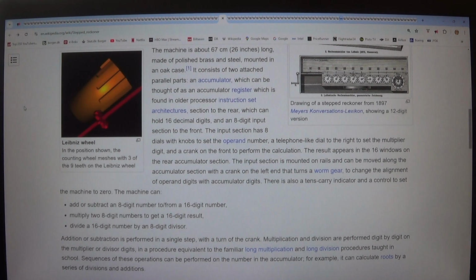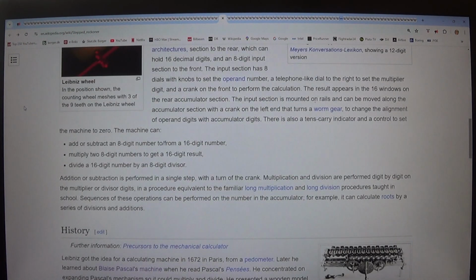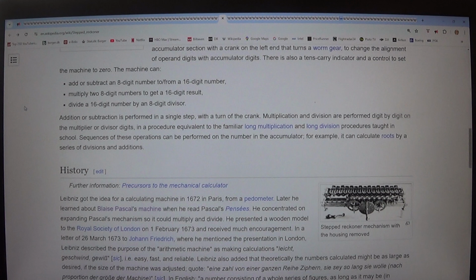The input section has 8 dials with knobs to set the operand number, a telephone-like dial to the right to set the multiplier digit, and a crank on the front to perform the calculation. The result appears in the 16 windows on the rear accumulator section. The input section is mounted on rails and can be moved along the accumulator section with a crank on the left end that turns a worm gear, to change the alignment of operand digits with accumulator digits. There is also a tens carry indicator and a control to set the machine to 0.